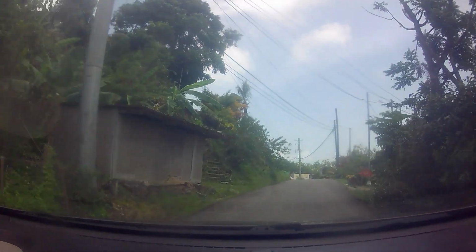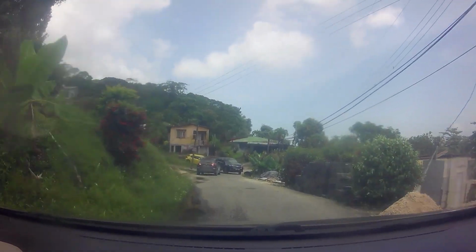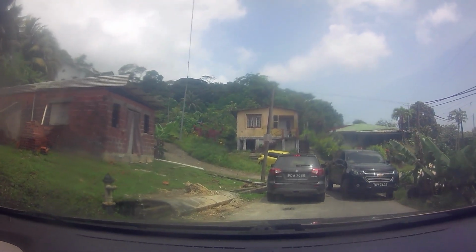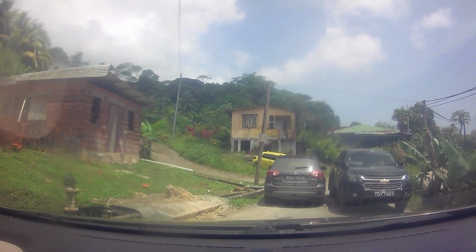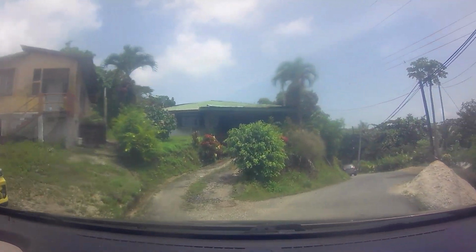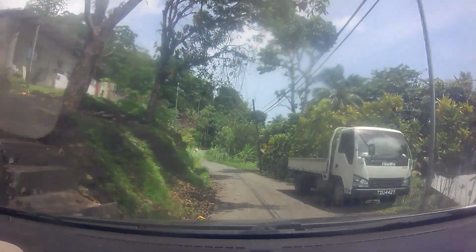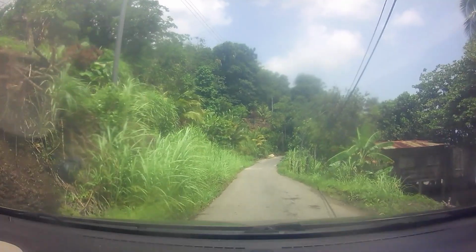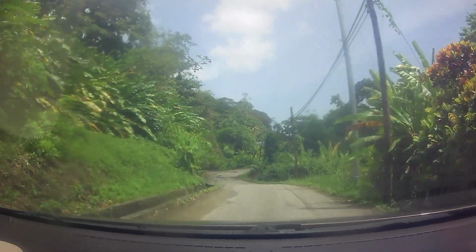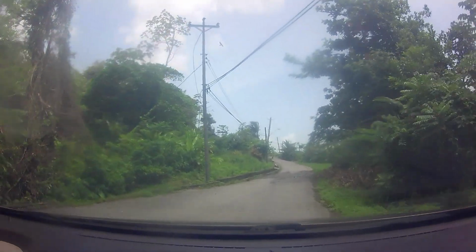Much of the village hugs the main road, but if you stop and look at the side streets, you realize that there are houses going up the hills on those streets. Very soon, we leave the main part of the village, although occasionally we pass a house.